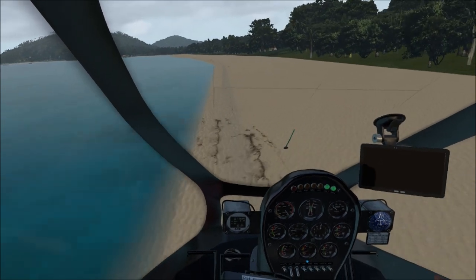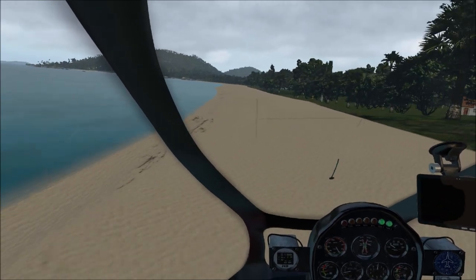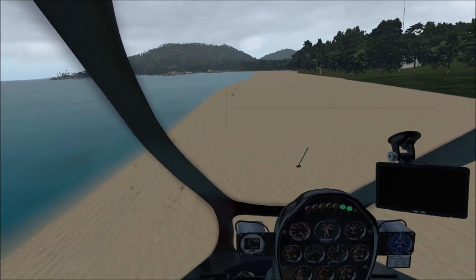But yeah, look at those sand dunes there on this beach. That is pretty neat how they did that. Little slope down there. Of course, we are running out of beach and we've got some trees in the way, but I'll pull up momentarily.